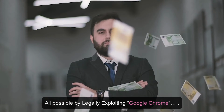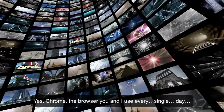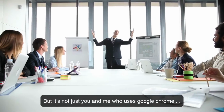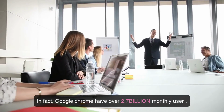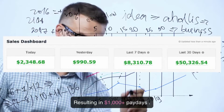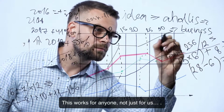All possible by legally exploiting Google Chrome. Yes, Chrome, the browser you and I use every single day. But it's not just you and me who uses Google Chrome. In fact, Google Chrome has over 2.7 billion monthly users, which makes it the single best traffic source ever created, resulting in $1,000 plus paydays. This works for anyone, not just for us.